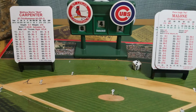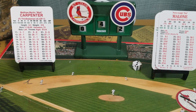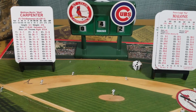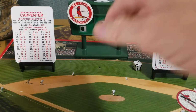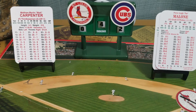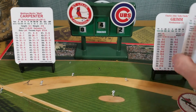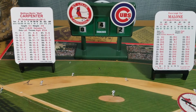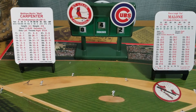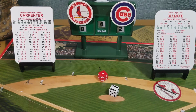Brings up Matt Carpenter. John Jay only stole 6 bases, does not have any 11s on his card. It's not to say we won't start the runner, though, but let's see. Cardinals will start the runner. Here's the windup in the pitch from Malone. Jay is running on the play. That's a ground out to the shortstop. We'll put Jay on second base with 1 down.